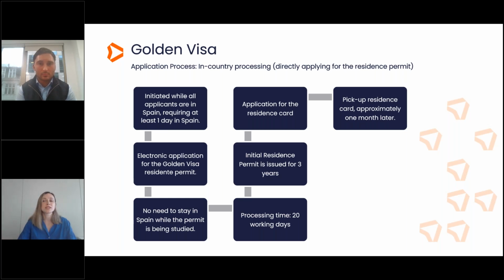The initial residence permit that we apply for from Spain will be granted for 3 years and can be renewed for 5 years each time, as long as you maintain your investment.